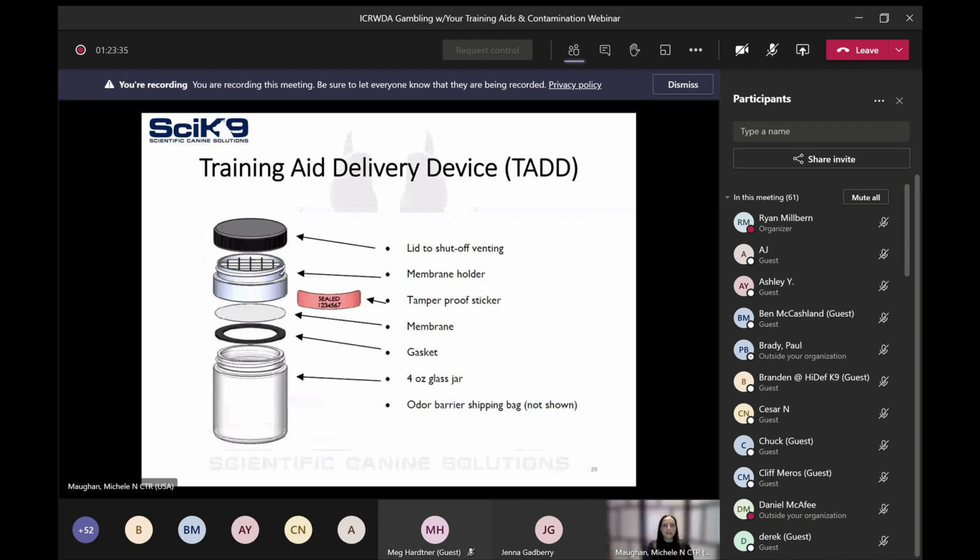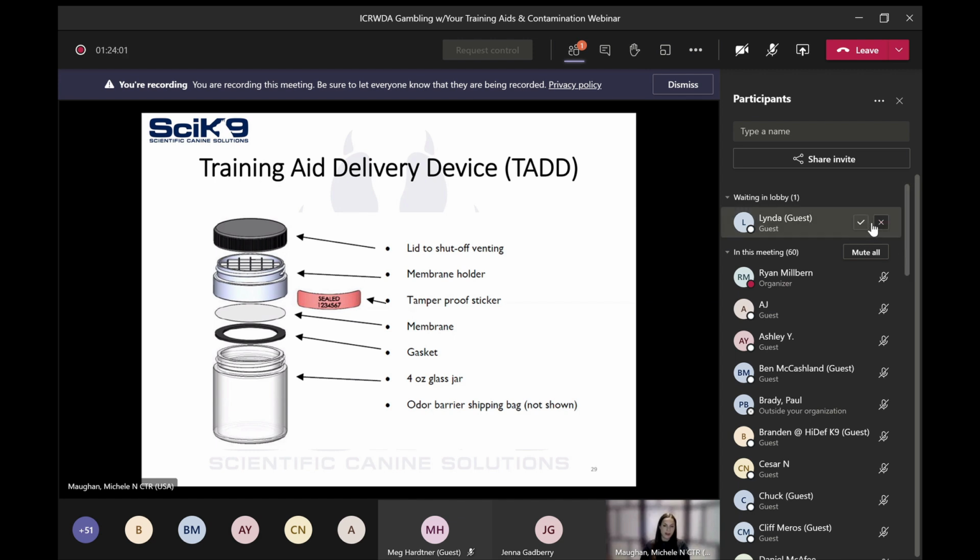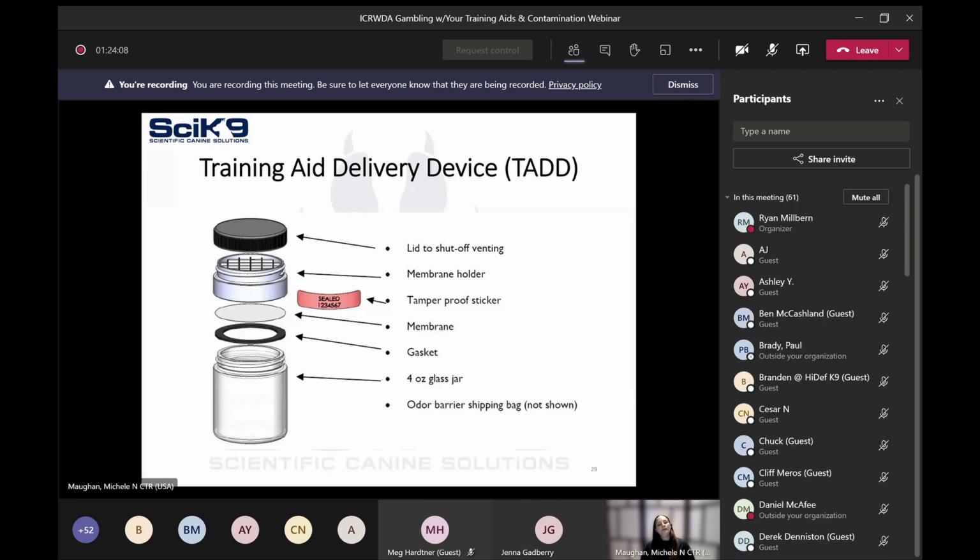So this is a quick introduction to the TAD. This is what we're moving a lot of our training aids over to because it provides levels of training aid containment that are superior to the aforementioned ones for primary containment. So it basically is a glass jar that has a gasket, a filter membrane, and then a membrane holder to protect that membrane, and a lid. And once that TAD is assembled, it has hermetic seals, meaning that it's gas tight. And so you can then protect the integrity of your training aid, and also use that device for storage and training.